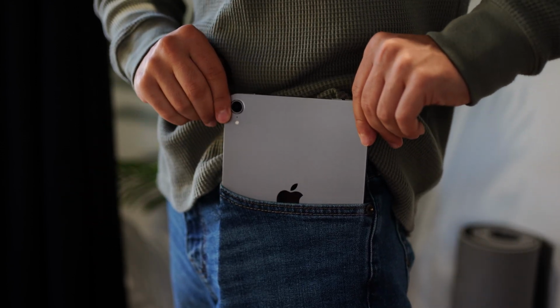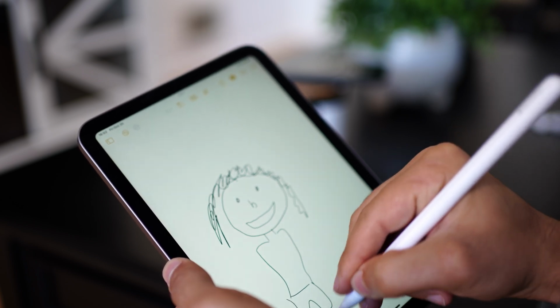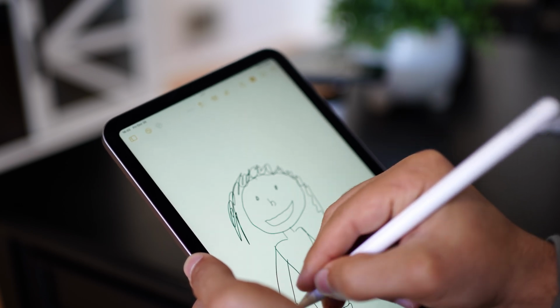I've used apps like GoodNotes, Notability, the Notes app, a bunch of stuff, and I have found jotting stuff down on here so much fun. And even if not note-taking, doing some sketches of some ideas that you want to come up with, or sketches of anything really, is just really, really cool to use on something like this.